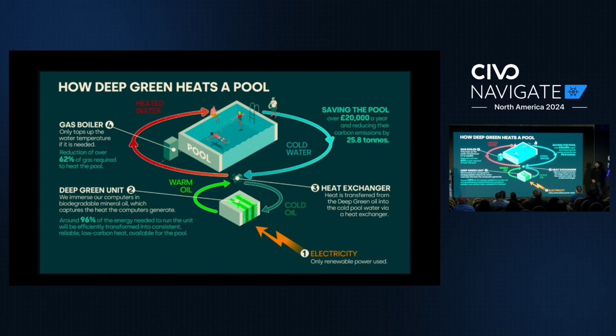So as you can see, it has the electricity coming in, and the Deep Green units are installed into that biodegradable mineral oil. And then you have the heat exchangers that transfer the Deep Green heat into the cold heat exchanger. And at the pool, there is a gas boiler that only heats up the swimming pool when it's needed. So that's where it saves like 25.8 tons of carbon emissions and saves the cost as well. So tying into the whole sustainability and cost effectiveness, and also looking at a future where we can develop the AI applications in a sustainable way.